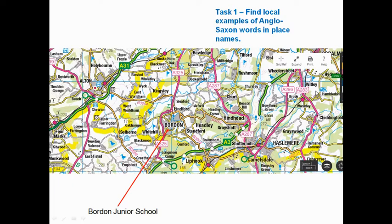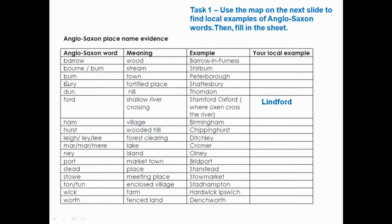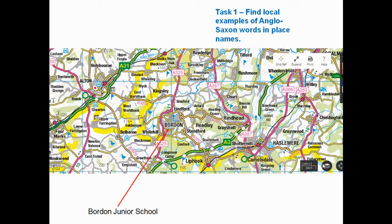Now, I've done another one for you on this map. Here's one, look, Alton. So Alton, the word comes from an Anglo-Saxon meaning. Here it is down here. Any word ending in ton, T-O-N or T-U-N, means it was an enclosed village. So 1500 years ago, Alton was already a village. Yeah, amazing, isn't it? Right, so you find as many as you can, and that is your first task. So you can pause the video on the map, and then when you've done that, that probably might take you 10 minutes. And then when you've finished it, unpause the video and carry on for the next bit.